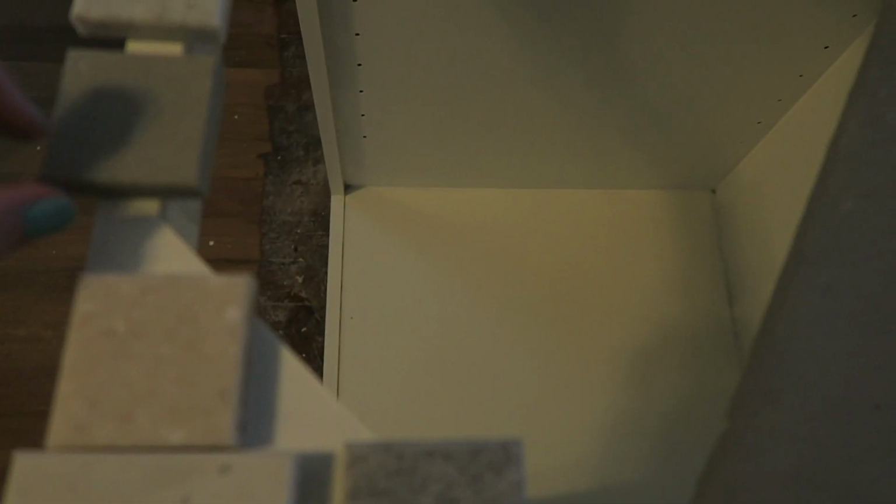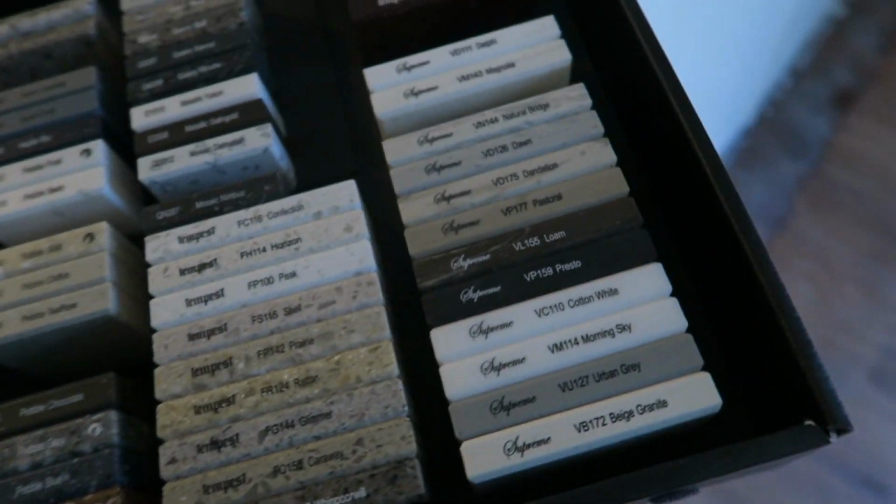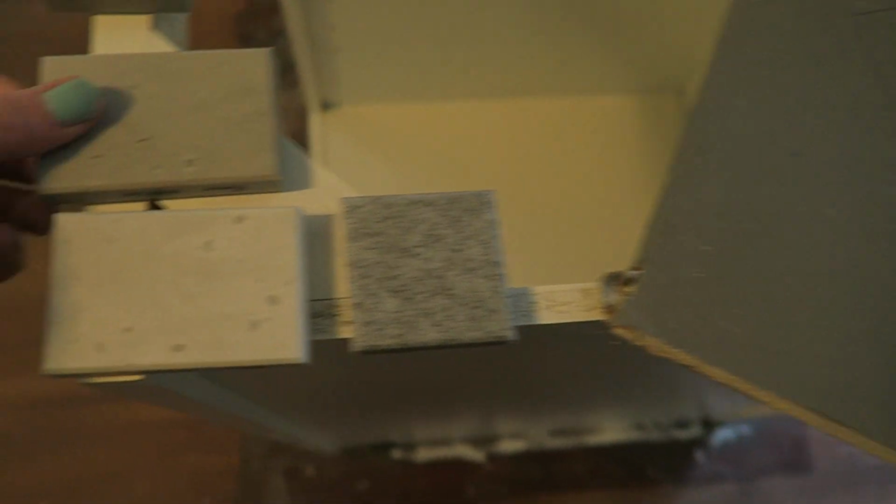Wait, which one's more gray? I think this one's gonna be gone. I don't want that one. That's too pinkish. I was looking at that one. That one's more gray. That's the one I was looking at. Never mind. I picked out the wrong one.